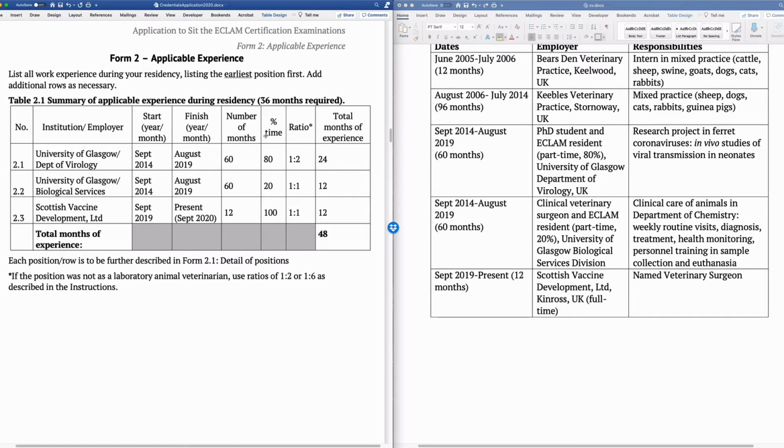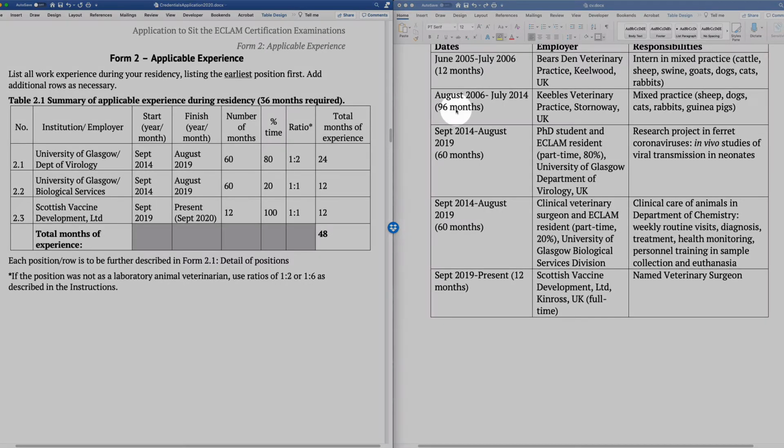On the right, we have Ron's CV that we looked at before, and over here on the left, we have a Form 2 in the first summary table that he needs to fill out in order to claim the 36 months. From his CV, as you remember, from September 2014 until August 2019, total of 5 years, he worked as a PhD student for 80% of the time. Over here then, we put down from the same period of time, September 2014 to August 2019, a period of 60 months at 80% time, and it's a ratio of 1 to 2 because he was doing a research project that directly involved working with laboratory animals. So you multiply that out, and that's a total of 24 months of experience.